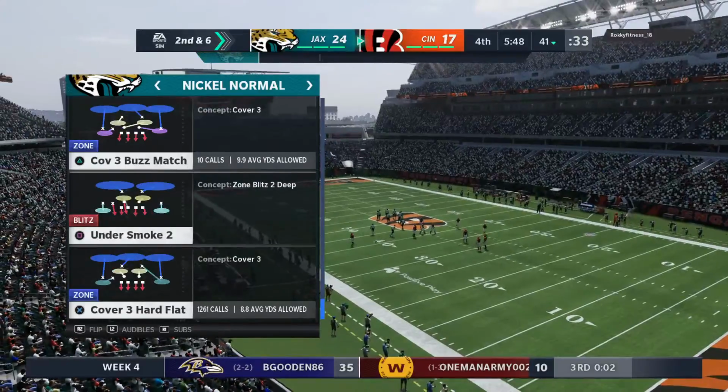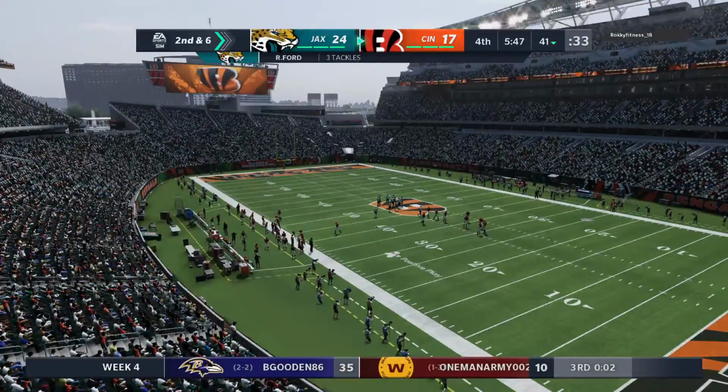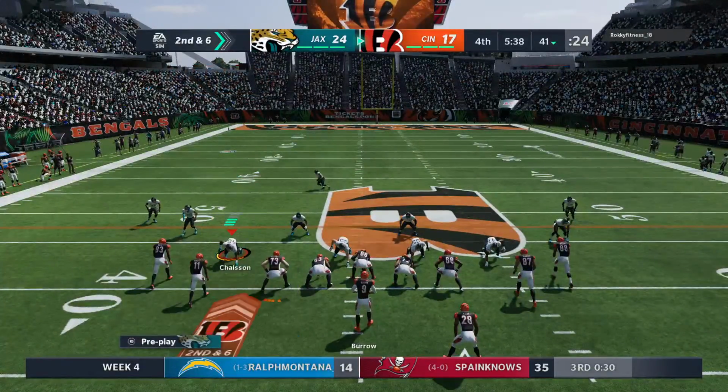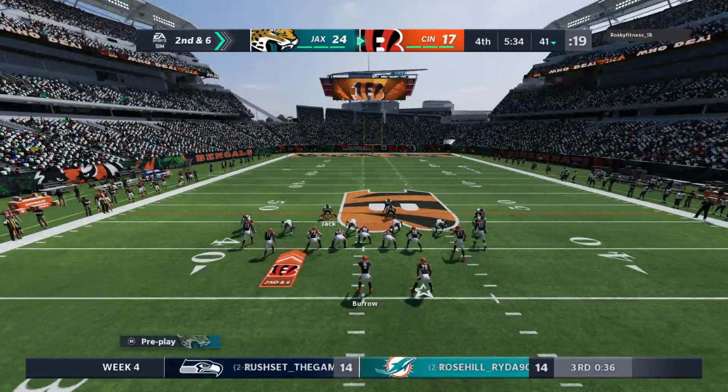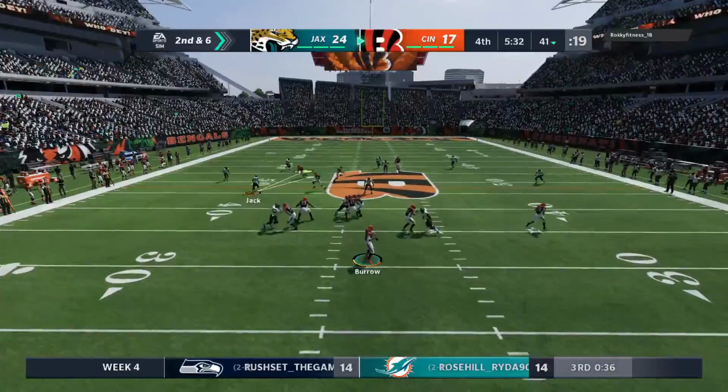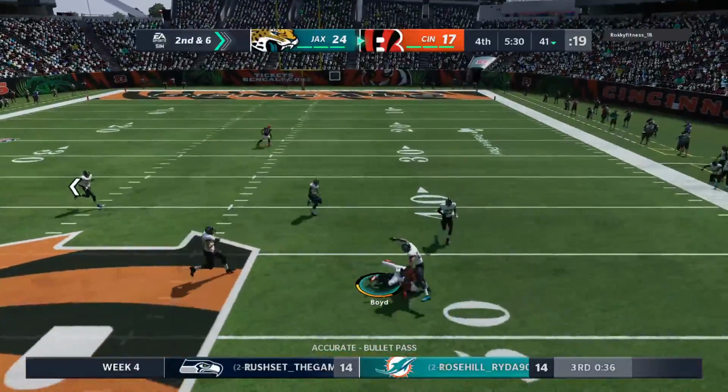2nd down. So many things have to come together just right for a screen pass to break for big yardage. The blocking, the timing of the pass to the runner, everything has to fit together just right. But on that play, the defense was able to disrupt things and hold it to a short gain.